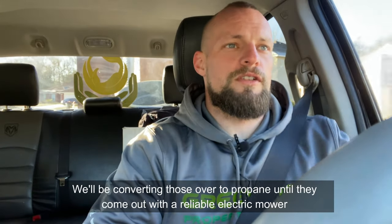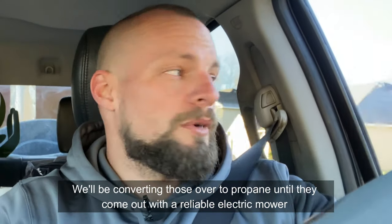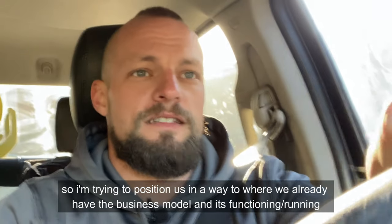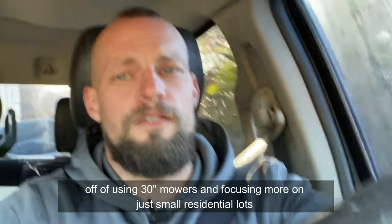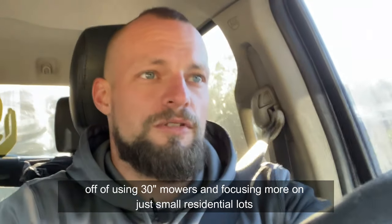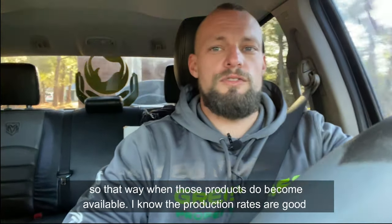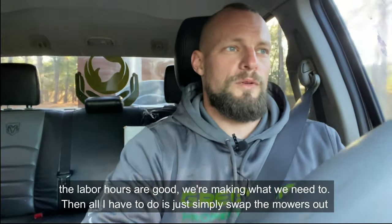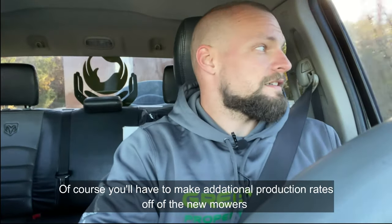We're going to be converting those over to propane until they come out with a reliable 30-inch electric mower, and then we'll just swap those mowers out. So I'm trying to position us in a way where we already have the business model functioning and running off of 30-inch mowers, focusing on small residential lots. That way, when those products do become available, I know the production rates are good, the labor hours are good, we're making what we need to, and all I have to do is simply swap the mowers out.